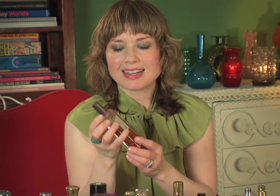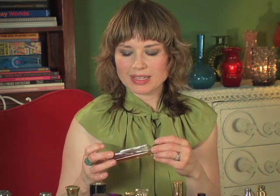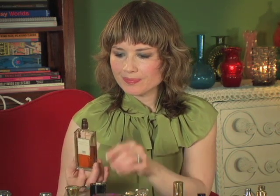Serge Lutens Ambre Sultan. Ambre Sultan is a really weedy, I always think of this as smelling like weeds in the hot sun. It's a very grassy, herbal smelling amber. Wow, look at it go. And it's a very dense fragrance. Oh, it's incredibly dense. It's a really intense amber.